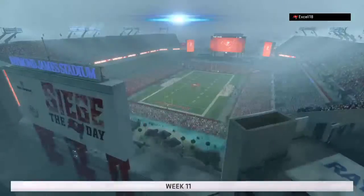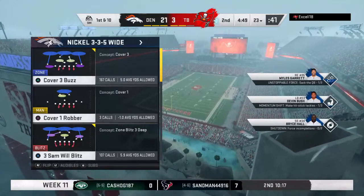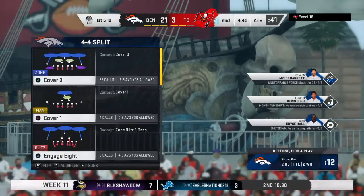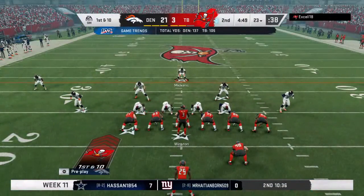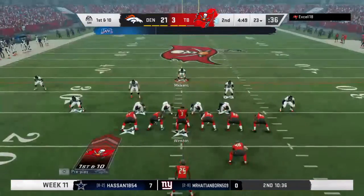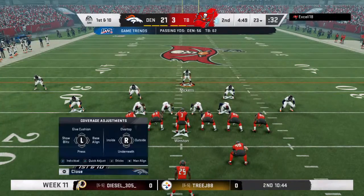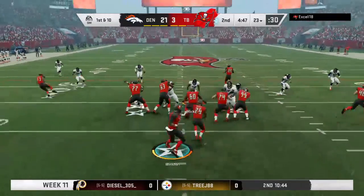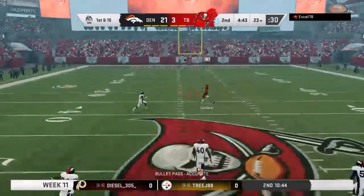Now the Bucs going to use the first of their timeouts. They'll have 2 remaining as we step aside here in this second quarter. The Tampa offense ready to get their drive started. And this, let's face it, an important drive if they're going to get back into this ballgame. Think about going into the locker room down 21-10 as opposed to 21-3. 21-10, a little more optimism, a little more bounce around the locker room.